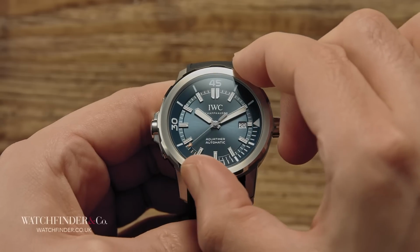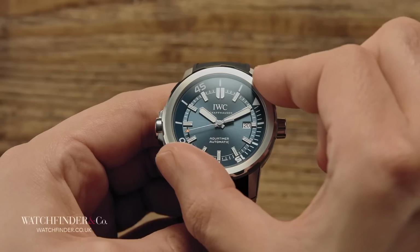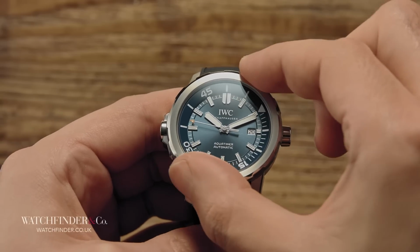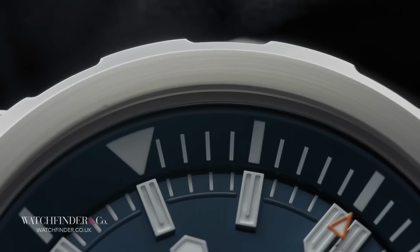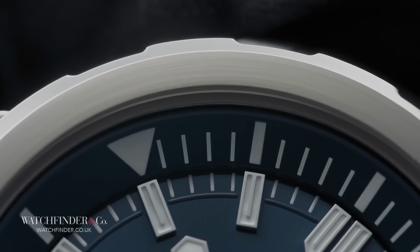But IWC aren't done yet. Twist the bezel the other way, and the expectation is for the bezel to stop, as any other watch would do to avoid accidentally reducing elapsed time. But no, it keeps going, decoupling from the inner bezel and leaving it behind.